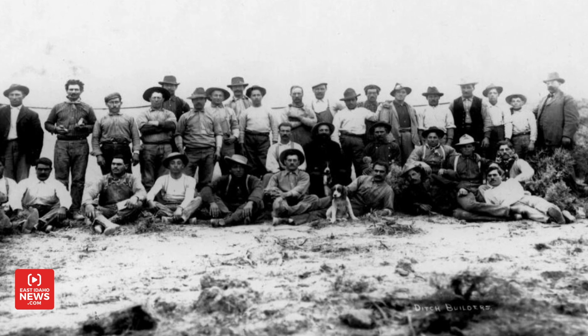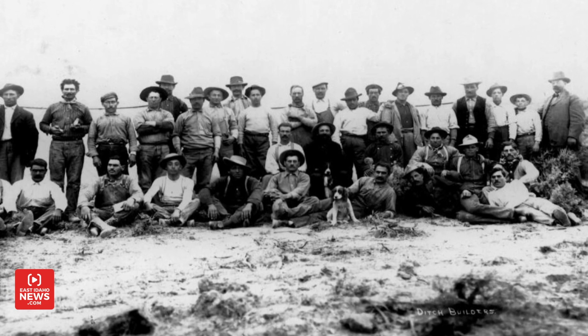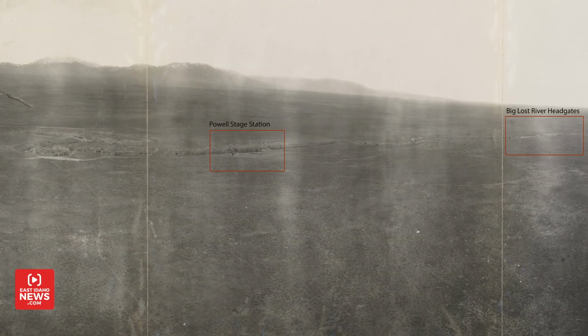For all surveys, as archaeologists, what we do is try to identify the sites and cultural resources we have on the landscape. A large portion of the land surrounding the site was part of the Carey Act, an 1894 law designed to assist in the nation's westward expansion by allowing public land to be sold to private corporations for the purpose of homestead developments. Right now, we're standing in the channel of the Big Lost River at the head gates of the Carey Act project for the Big Lost River Irrigation Project.